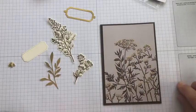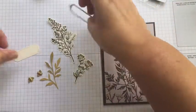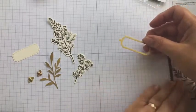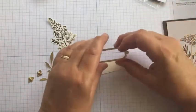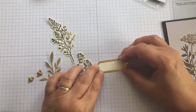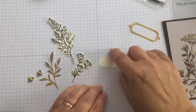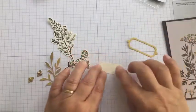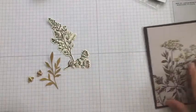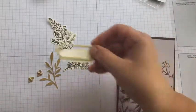I've got one of the gold leafy images. I've got a couple of gold bees. I've got this gold frame, and I just took a scrap of vanilla card, laid the frame down and drew around the inside with pencil, and then just snipped it out a little bit larger so I've got something around the edge to actually stick to, so that I can stamp on here rather than, I could lay this over here and stamp directly on the paper, but I decided I would do it on a little bit of card.